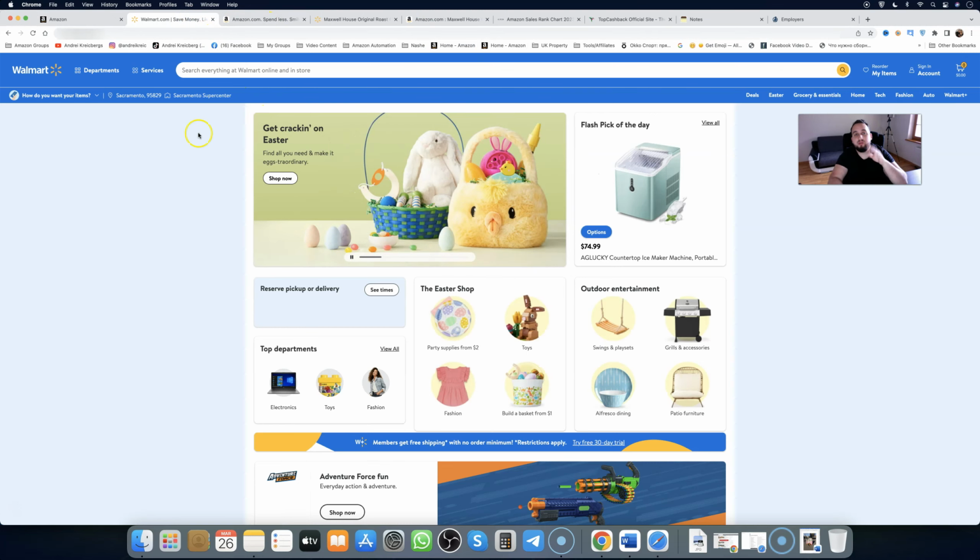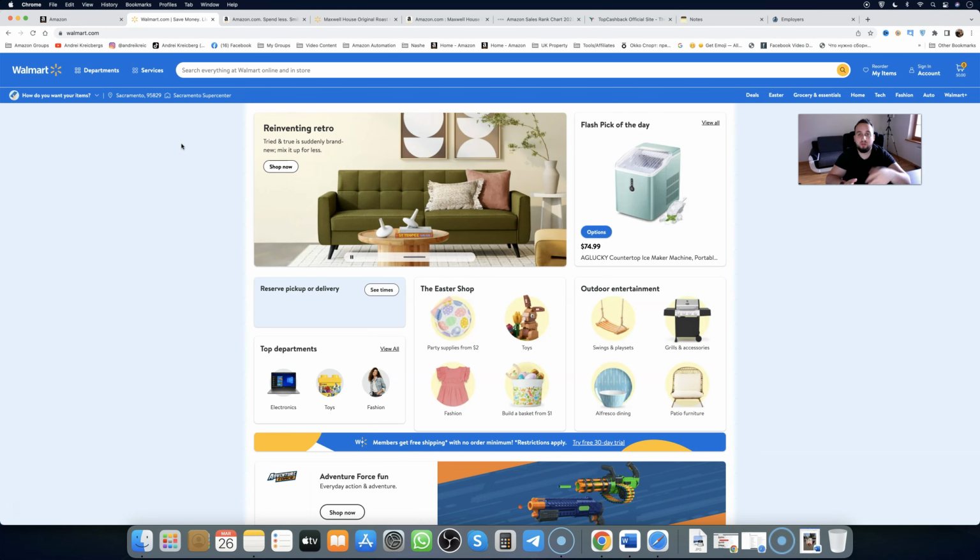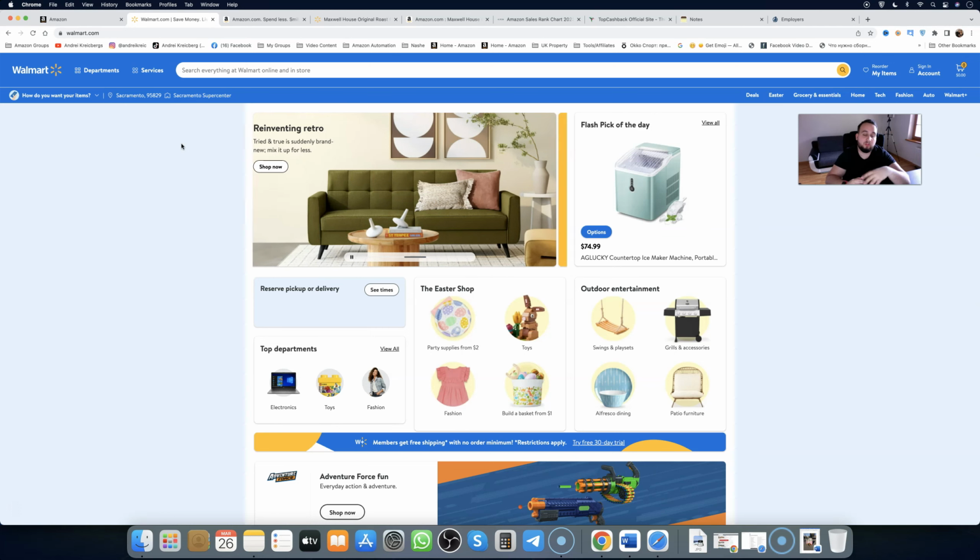Let's move on to the products research right now. We're going to do products research from the website called Walmart. The way online arbitrage works, we're sourcing products from online retailers and flipping them back on Amazon for more. That's basically the model. We find products for less to flip them for more on Amazon.